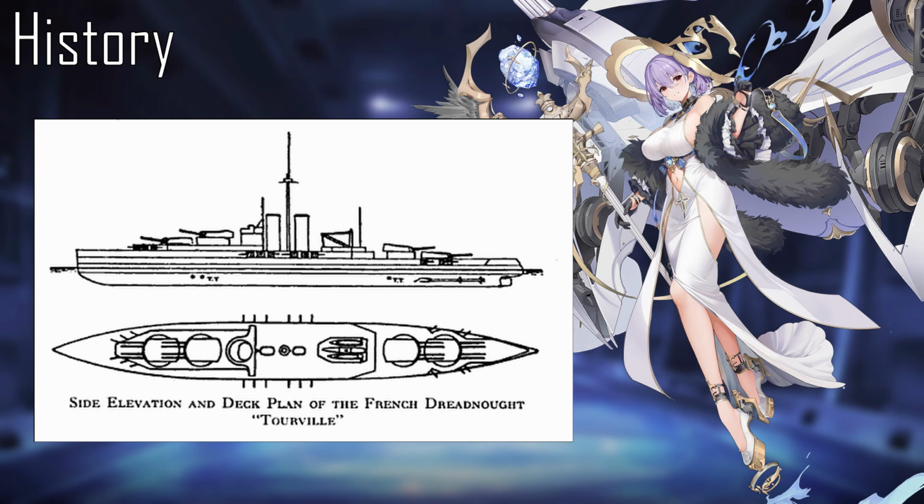A year later, in 1913, the French Navy authorized a 4th class of battleships, the Lyon-class Lyon, Donetsk, Lille, and Tourville, for construction in 1915.